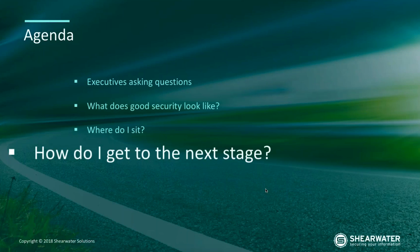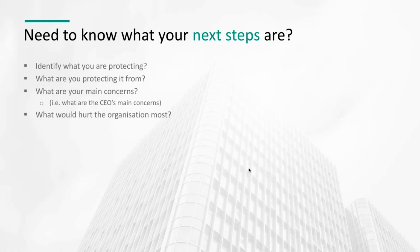So how do I get to the next stage? All right. So this is where we start thinking and building about our roadmap. So before it was just kind of knowing the answers that we're going to have to answer, knowing what security hopefully should look like, and identify a little bit where your gaps might be or where you sit within the maturity level. So now we need to kind of move it along a little bit and start improving things.